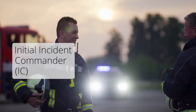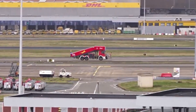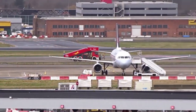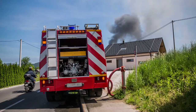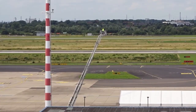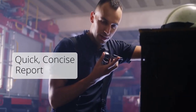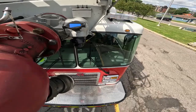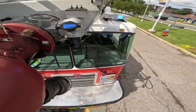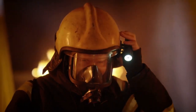The IAO becomes the initial incident commander, or IC, directing all incoming resources until a higher-ranking chief officer arrives on scene. They're the quarterback calling the first few plays, telling the second engine where to get a water supply and the first truck company where to place their ladder for search or ventilation. Once a battalion chief or other chief officer gets to the scene, the IAO will give them a quick, concise report on the situation and then formally transfer command. The IAO's role might then shift back to leading their own crew on a specific task, but their initial decisions have already set the foundation for the entire incident.